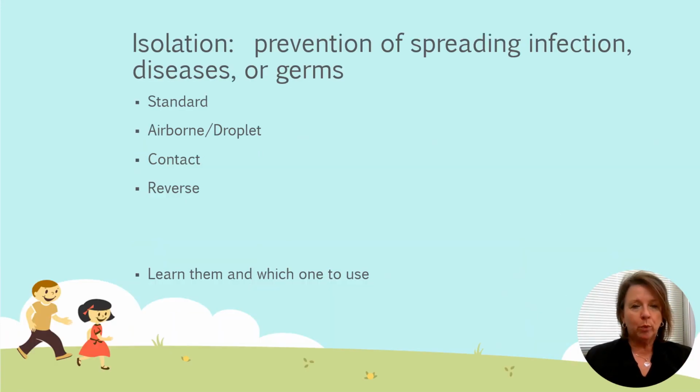It is so important that you understand your isolation and prevent spreading of infection, diseases, or germs. I was just talking about this the other day about how we have people that go into the hospital and then get staph and different things. So not only is that an issue, but also when we are dealing with really sick people, they can have really bad germs, and we don't want to share these with others.